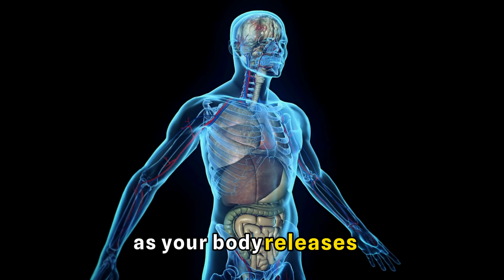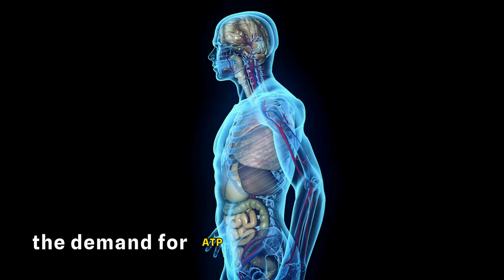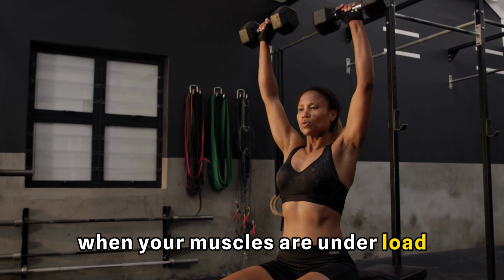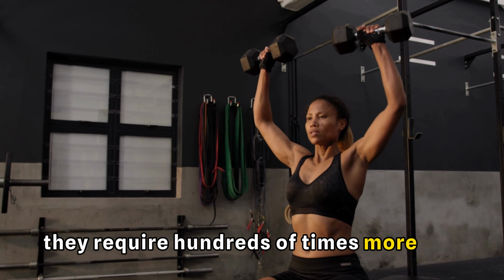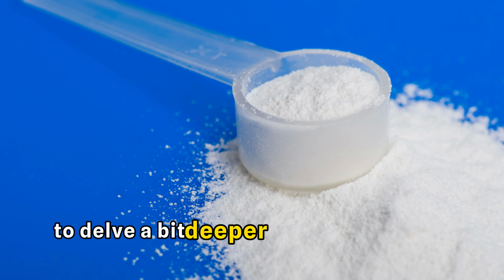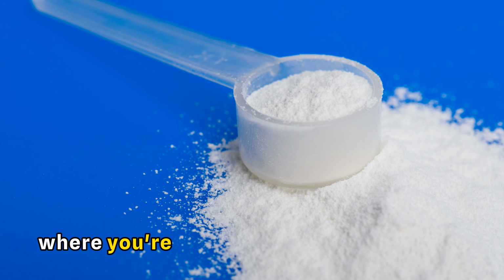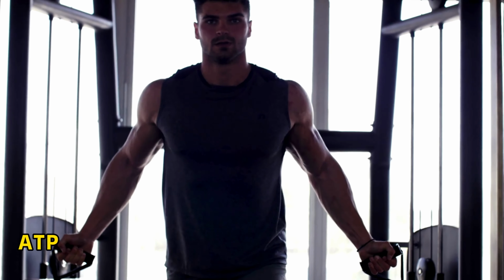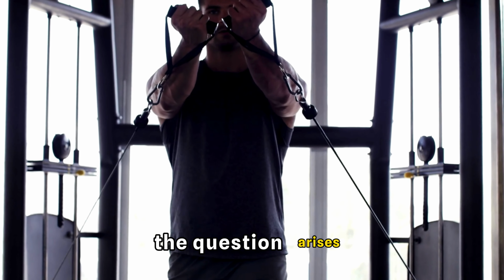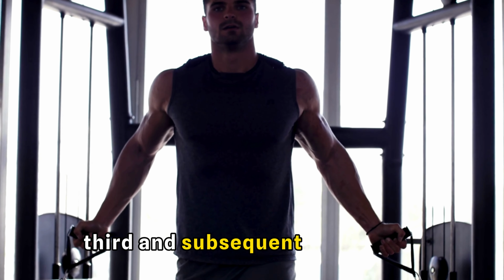As your body releases a significant amount of energy during weight training, the demand for ATP dramatically increases. When your muscles are under load, they require hundreds of times more ATP than when you are just watching this video. To delve a bit deeper into how creatine functions, envision a scenario where you're doing a set of bench presses. ATP is sufficient for only one heavy repetition. The question arises, how do we manage the second, third, and subsequent repetitions?